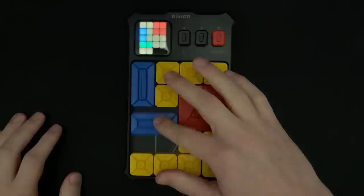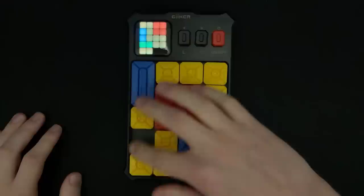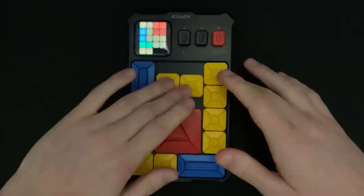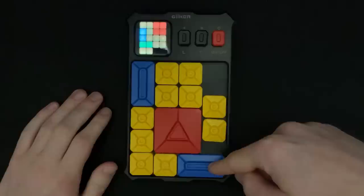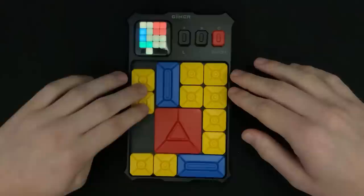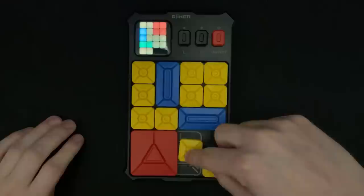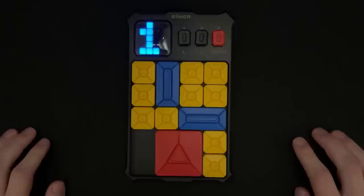I'm gonna go the other way this time. Would I want to move this down for any reason to get to this position? Now this is stuck. Unless I move this all across. Can I get this back up? Aha! Okay. There we go. That's how we do it. I probably went across a route that was definitely not needed, but we got there in the end, and that was puzzle 30.